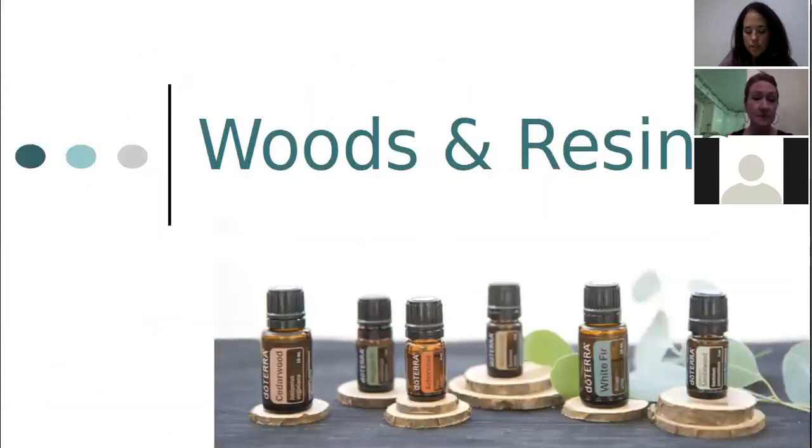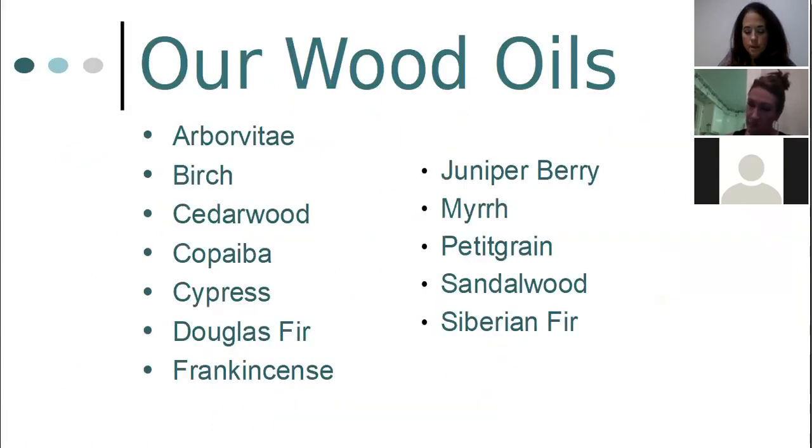Okay, next we're going to talk about the wood and resin oils. So Arbor vitae, birch, cedar wood, copaiba, cypress, Douglas fir, frankincense, juniper berry, myrrh, petitgrain, sandalwood, and Siberian fir are all considered part of our wood oils or tree oils.